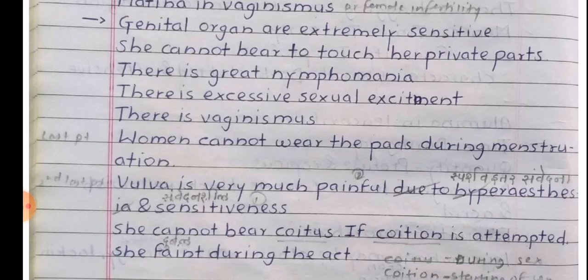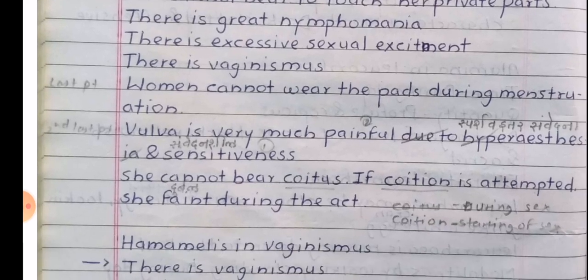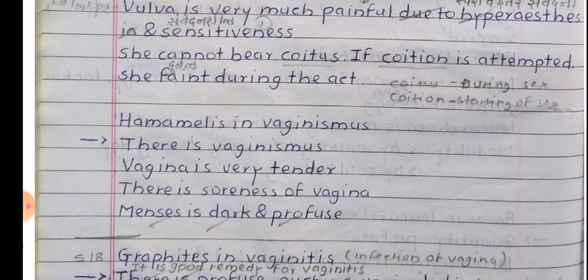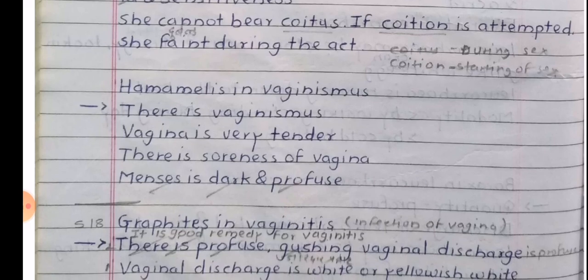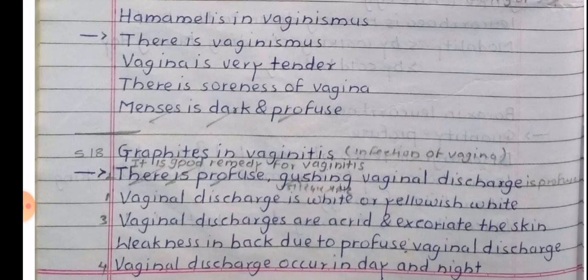Vulva is very much painful due to hyperesthesia and sensitiveness. She cannot bear coitus. If coition is attempted, she faints during the act. Hamamelis in vaginismus. There is vaginismus. Vagina is very tender. There is soreness of vagina and menses is dark and profuse.